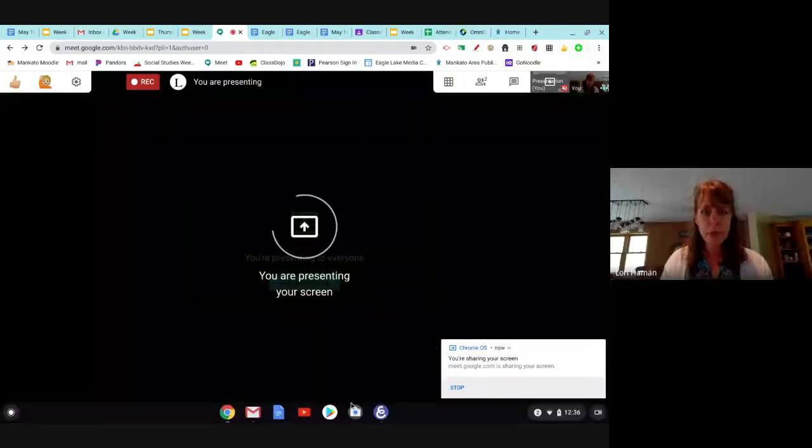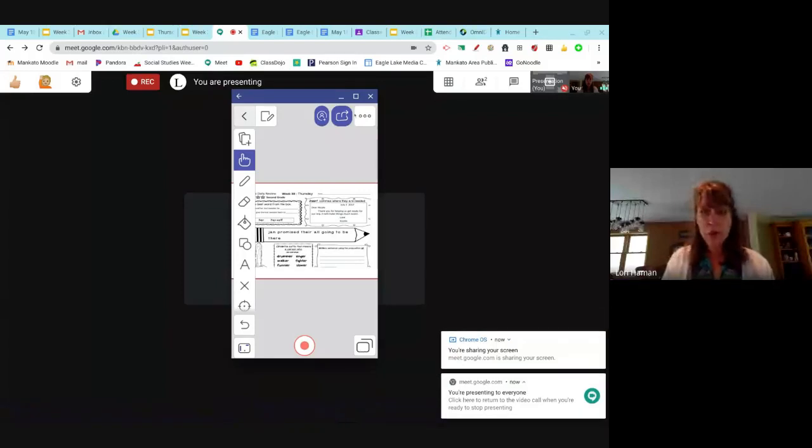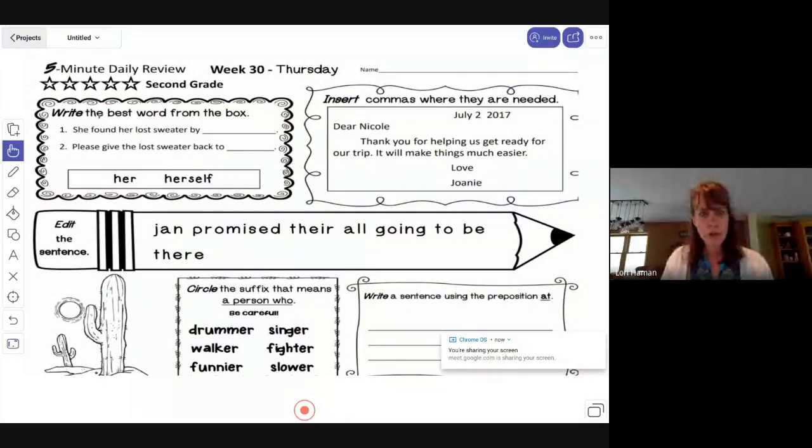Okay, grade 2, here is your final lessons with Purple Packet. We have a small amount to do together because a couple of the parts you are doing on your own. So you know that you are doing the reflexive pronoun on your own, and you are doing the sentence with the preposition at. Don't forget your capital letters and your end marks.